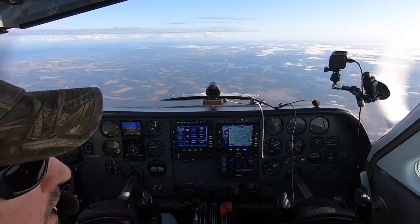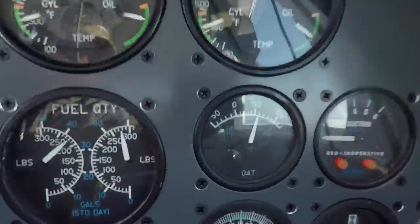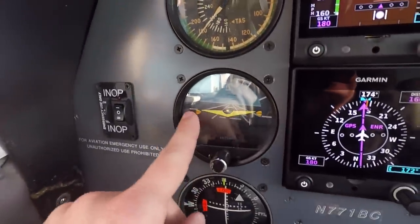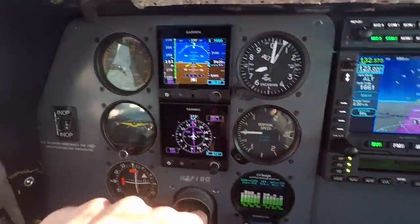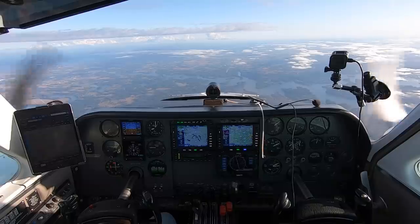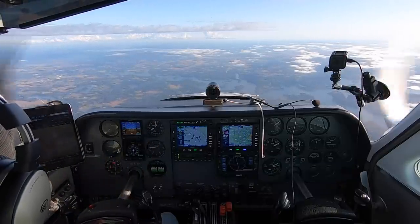What are the chances that both vacuum pumps fail, and my attitude indicator, my only vacuum instrument left? If you look over here, vacuum, we checked all that out before we left. This indicates both the left and the right have failed, which is really strange. So right now, my old school attitude indicator has failed. It can't keep us up anymore. Now, luckily, we've got plenty of onboard attitude indicator, so we're not struggling with that. But we're gonna have to get that figured out for sure. That is strange. Never heard of a dual vacuum pump failure in a 310.